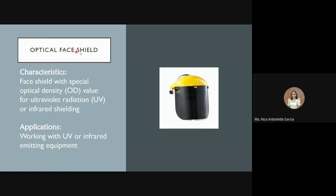Next is the optical face shield. For its characteristic, it is a face shield with special optical density value for ultraviolet radiation or infrared shielding. For applications, it is for working with UV or infrared emitting equipment. So if you are working in a workplace that is exposed to UV or ultraviolet radiation, then you can use this face shield too, in order to protect yourself from the ultraviolet radiation.